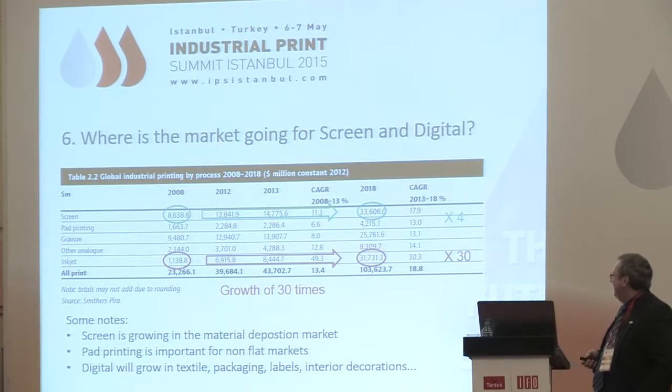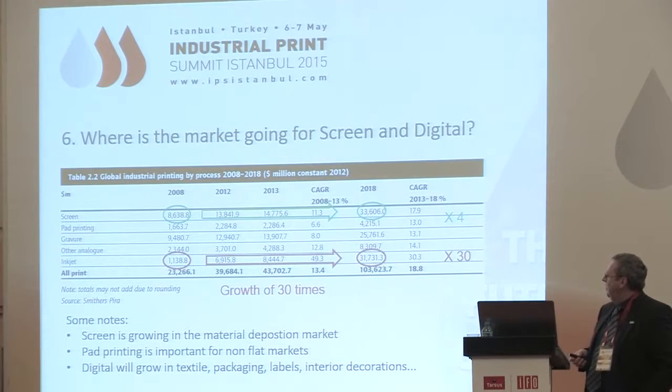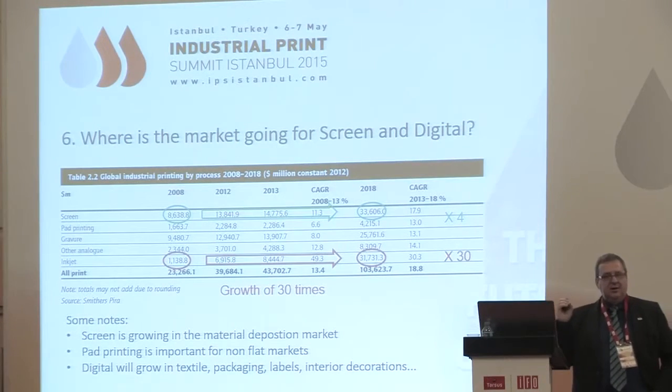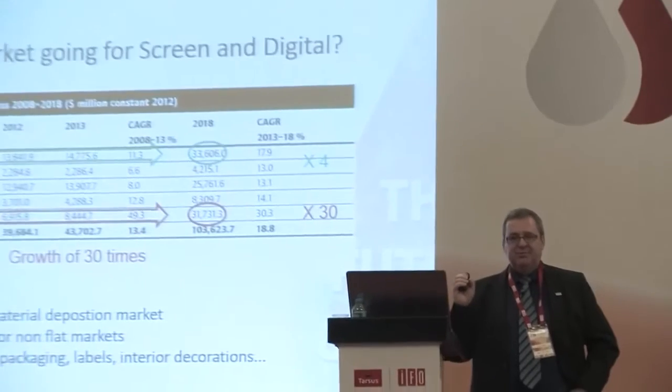Again, repetition of the last time. Inkjet growth of 30 times, in millions from 1.1, and we have to see that it's definitely not only in textile and in glass, it's in these many different important areas where we will see movements. Upcoming solutions to do smaller runs, special runs into areas where we have now only mass production. And this will give much more possibilities for inkjet also to be much more lucrative than before.